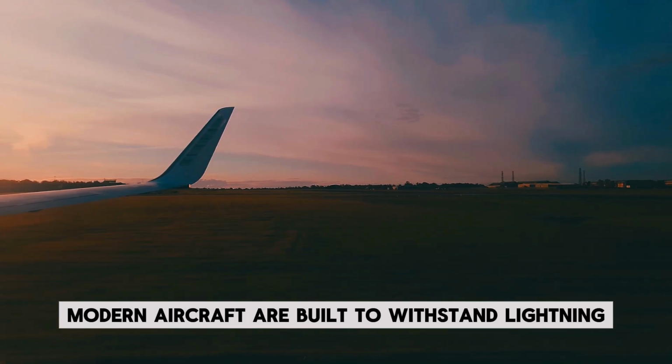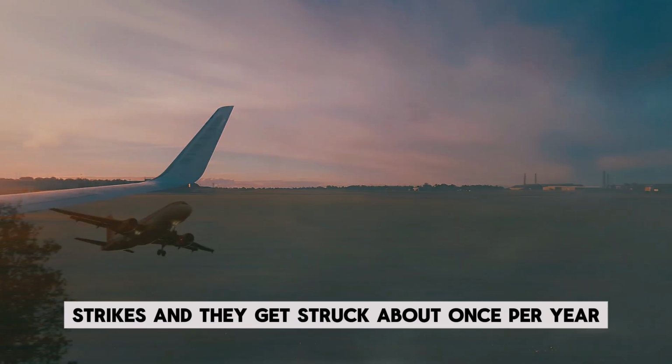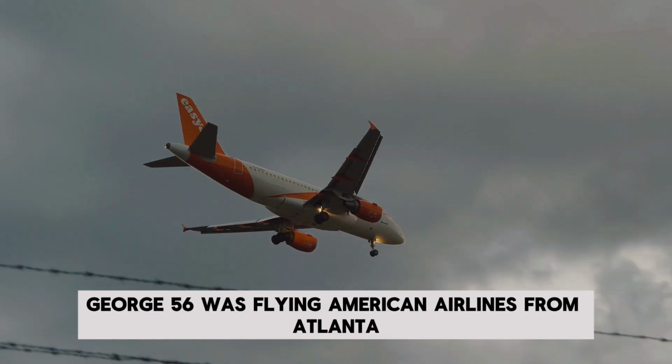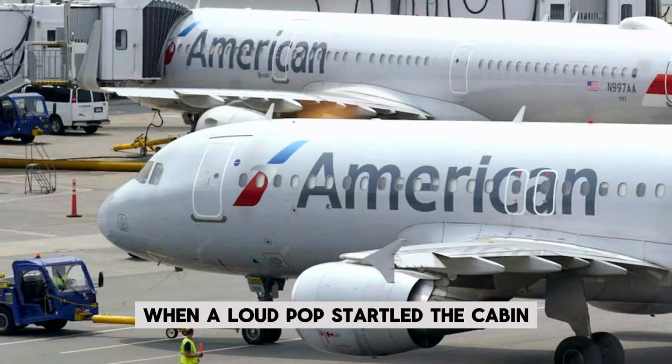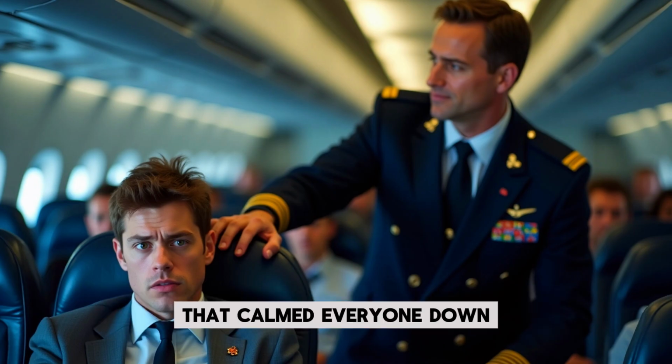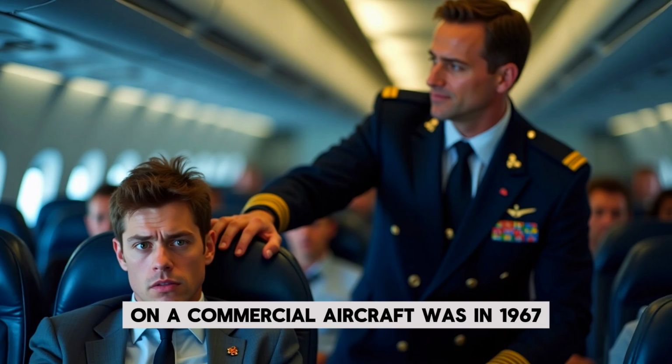Number 11. Planes get hit by lightning. Modern aircraft are built to withstand lightning strikes, and they get struck about once per year. George, 56, was flying American Airlines from Atlanta when a loud pop startled the cabin. Turns out it was lightning. The pilot casually explained it, like it was normal. That calmed everyone down. The last fatal lightning strike on a commercial aircraft was in 1967.